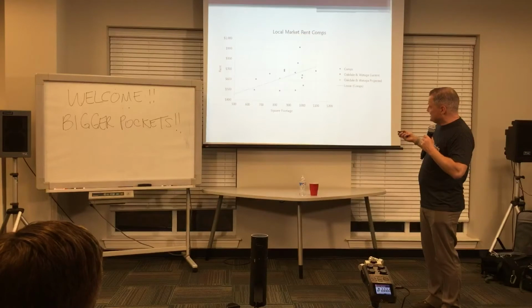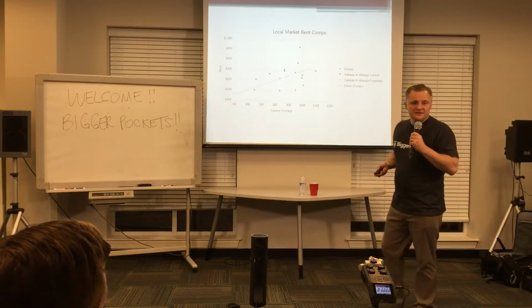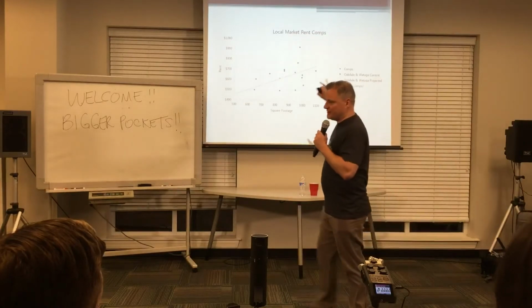Our goal was to get it to there, to bring it up to the blue line, bring it up to the market. Not a big deal. That's about a $125 rent bump. So this is a visual representation of opportunity.